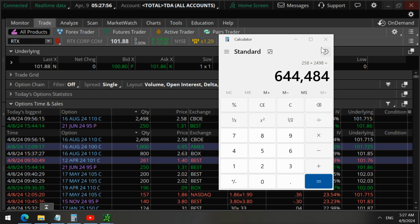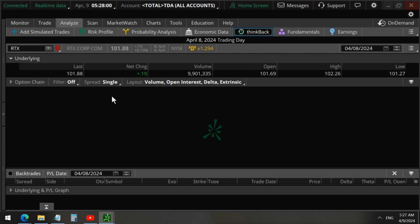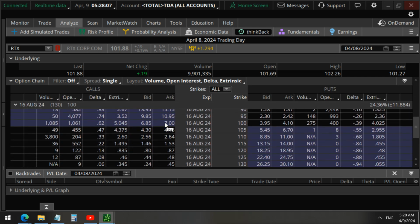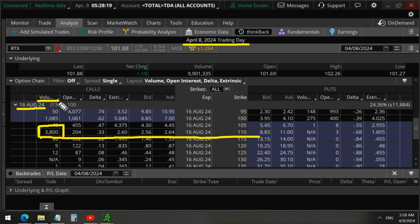Now, when we take a deeper look at this trade, we want to make sure that these are opening trades and not closing trades. So you can see here for the April 8th yesterday, the 110 strike calls. For the August 16 options, 3,800 contracts, much greater than the open interest. So we know these are opening trades.